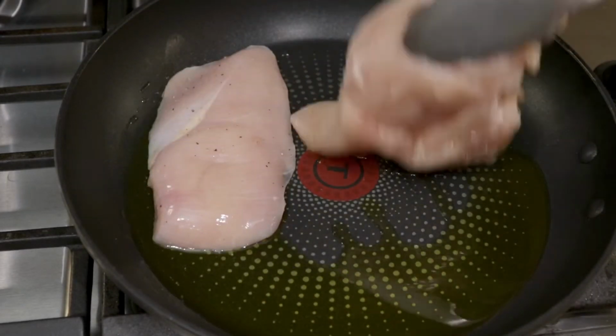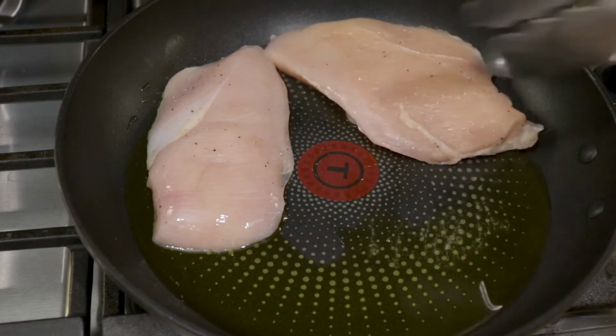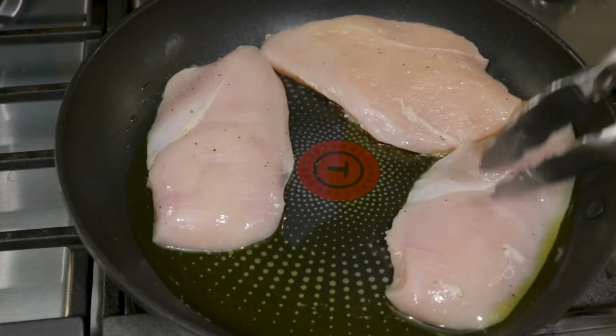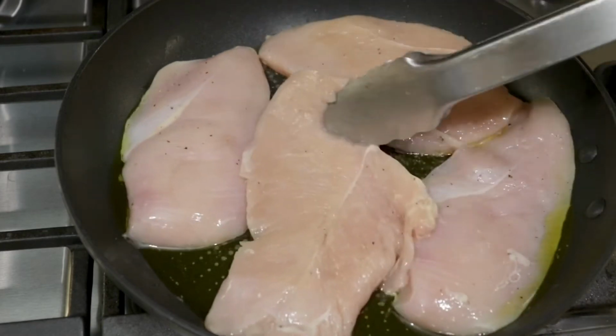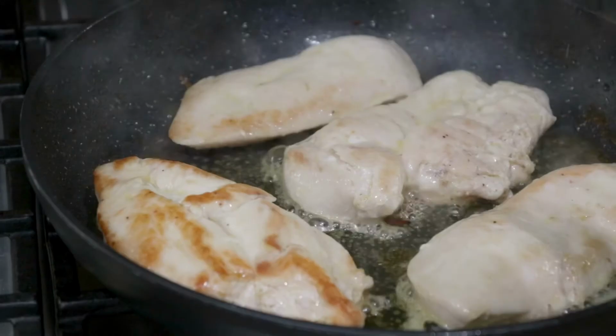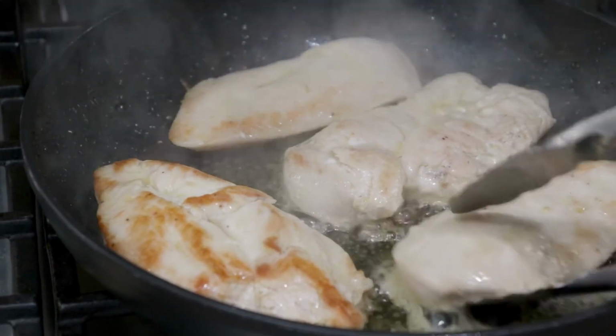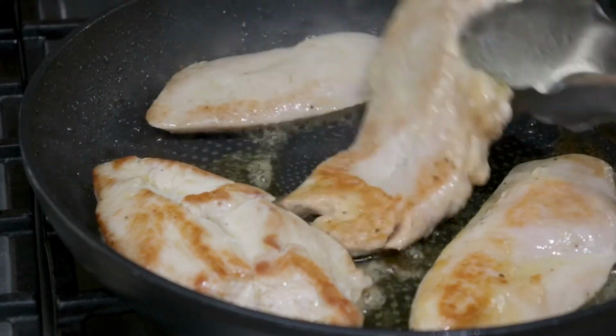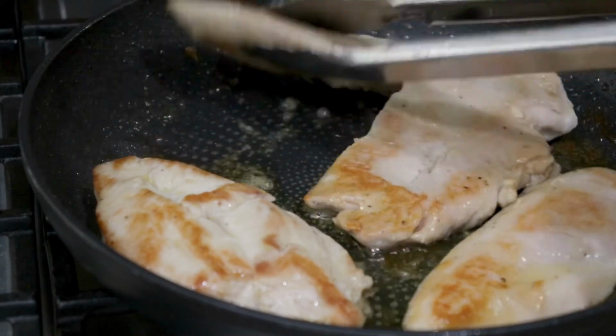For the prep, be sure to give the chicken a good rinse and pat dry with a towel. Then season the chicken breast with salt and pepper on both sides. In a large pan, add olive oil and bring to a medium-high heat. Cook on each side for 4 to 6 minutes until fully cooked. Once cooked, set aside the chicken on a cutting board and let it rest while preparing the salad.